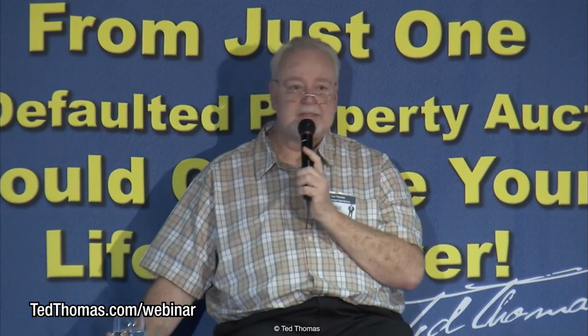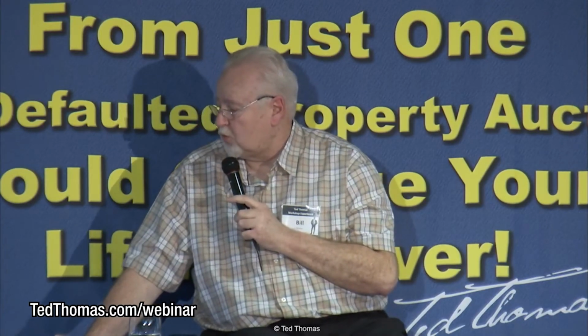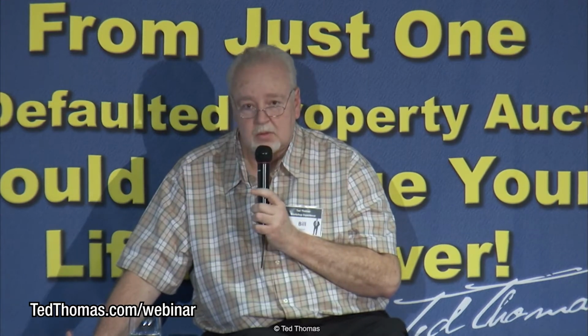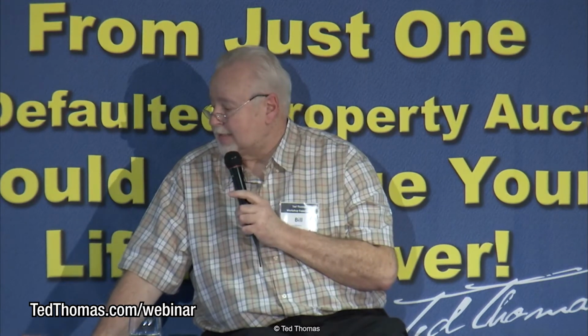So I'm going to give you a couple of examples here as to what was on this particular county's auction the last time they had one here. Now this here is a 1-story home currently occupied. The grass looks great. The bushes are normal sizes. There's no trees really overhanging the building that a storm could take down and possibly damage the property. It's only got a 1-car garage. That's a little bit disappointing, but I'm not going to live there anyway, so who cares? But the county claims it's worth $40,000. Opening bid's only $2,000. That's a real good price for an opening bid. But it is occupied.